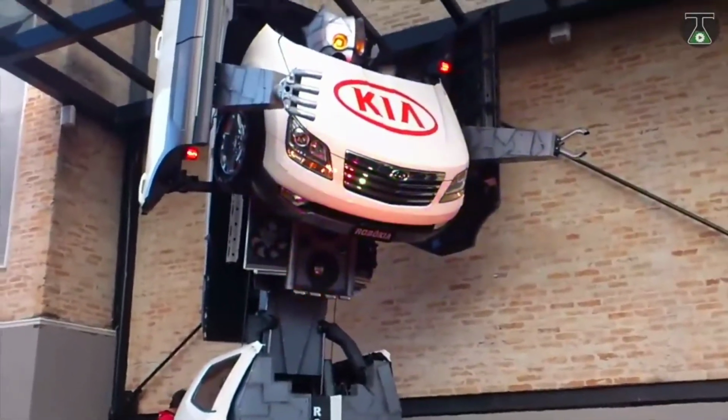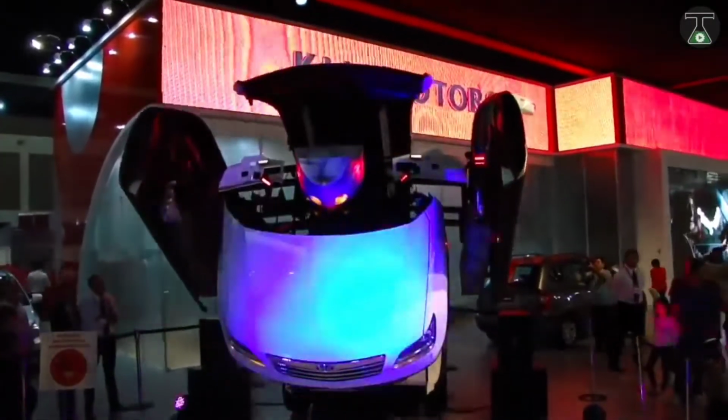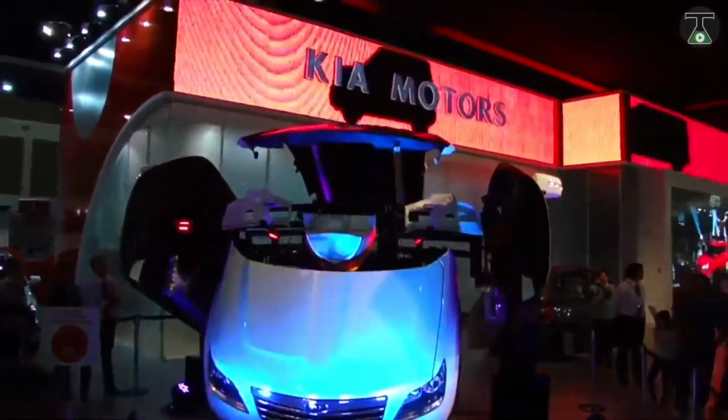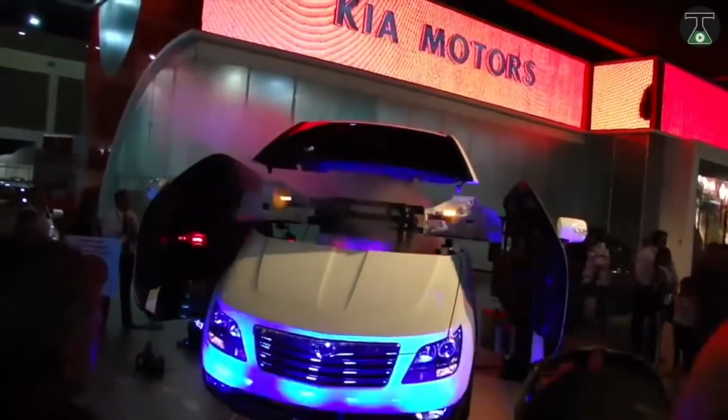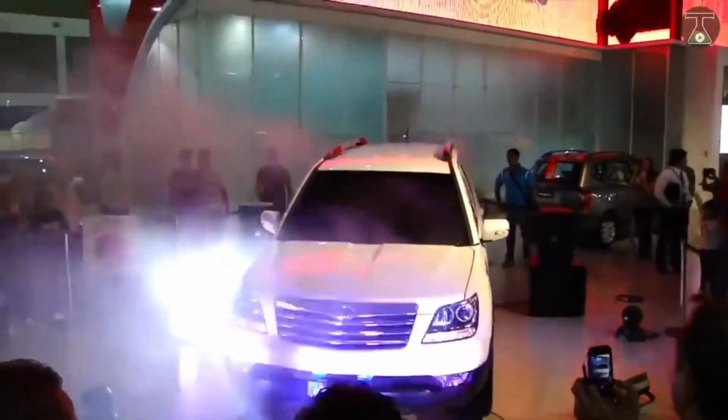Now, how fantastic can an SUV with that name be, you may ask? Here is what happened. Well, the transformation is not as astounding as we have seen in a series of movies based on the robo-aliens, but it definitely is a good attempt by the automaker for their marketing strategy.